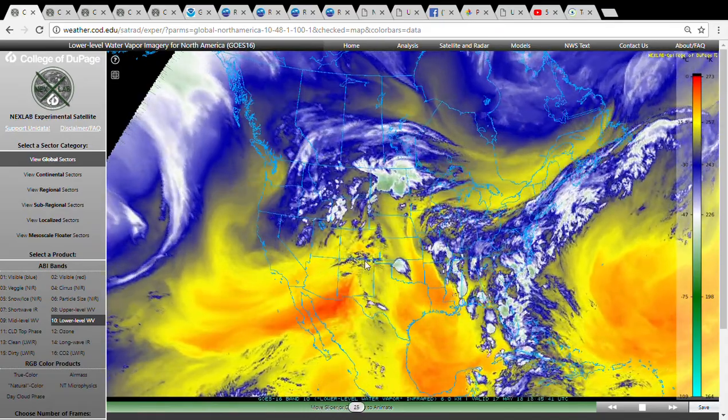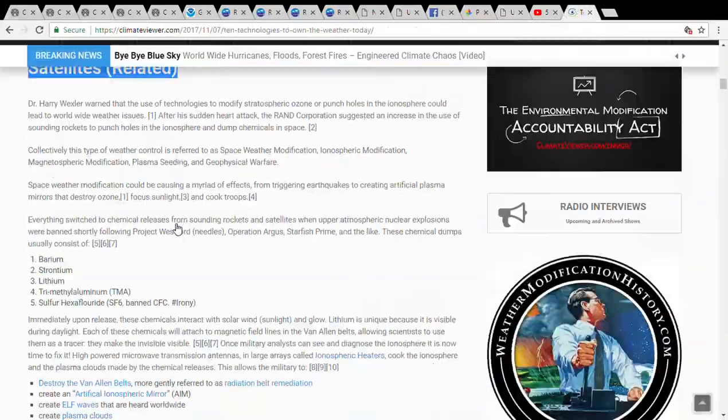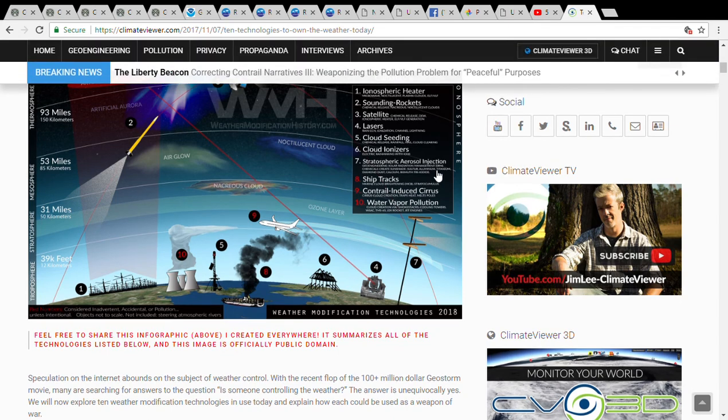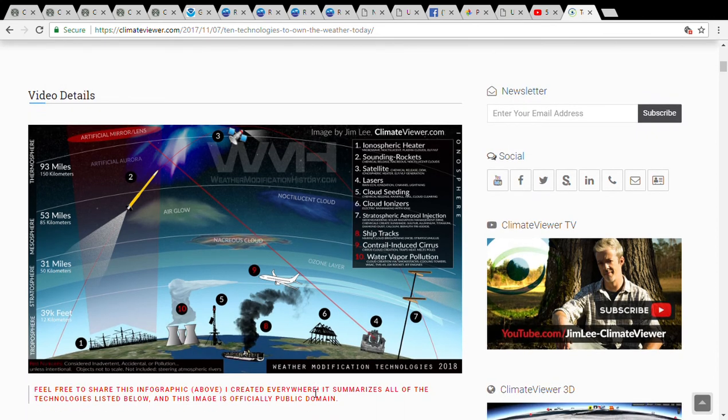off the Rockies here, and they can pump up water vapor, and that's another one. We'll go back over here, 210 Technologies, and you'll see right here, number 10, water vapor pollution. Now, there's 7,000 power plants across the United States, almost 70,000 worldwide. And if you get on Google Earth, you can find entire islands full of nothing but wet surface air coolers. There's no factory or plant or nothing. So when you look at it, there's only one thing that could be for, and that is to generate water vapor.